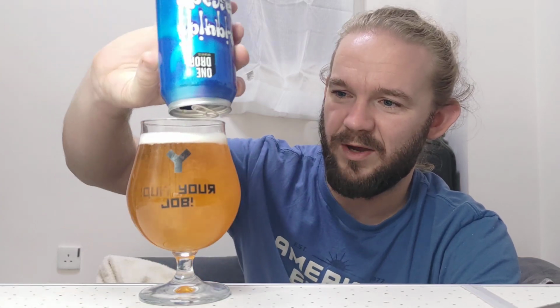This one doesn't do anything really surprising, but I think we'll get more surprises out of the flavour of this one. So as I always say, take a little bit of time to enjoy the aroma of the beer before you get stuck into it. But I think it is about time that we try this one then and see what it's all about.